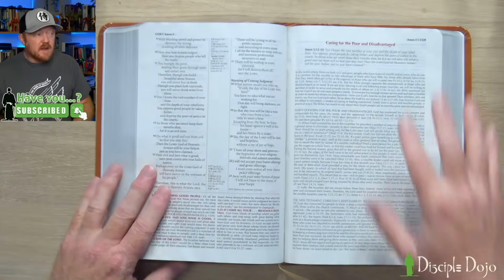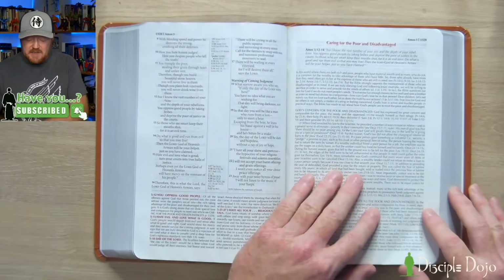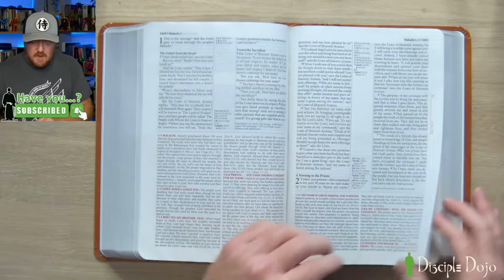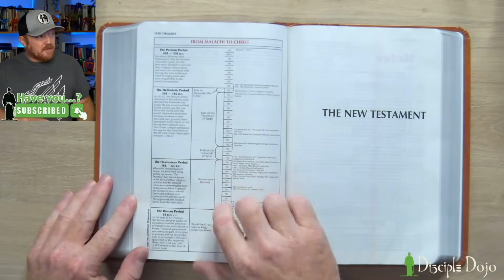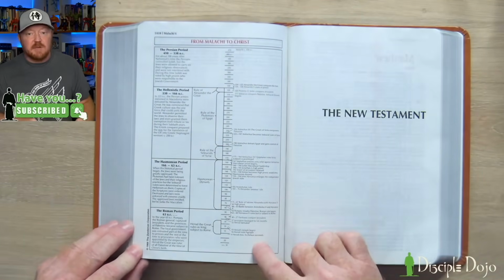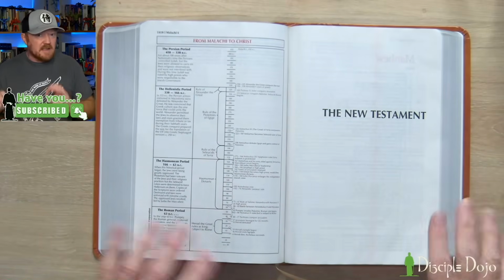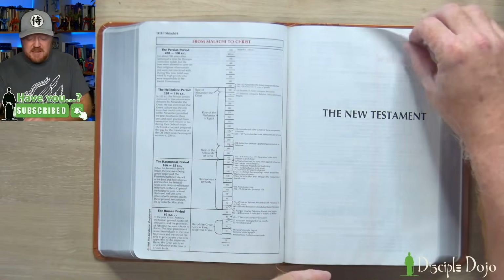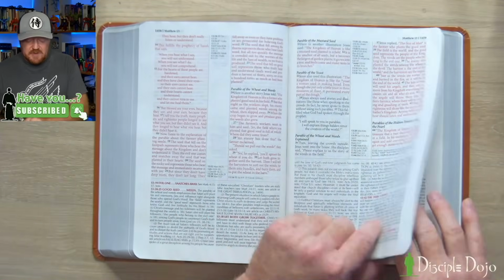There are essays throughout, just the same content as the Life in the Spirit Study Bible. Here's one about caring for the poor and disadvantaged in the book of Amos. When you come to the end of the Old Testament, after Malachi, there's a section from Malachi to Christ, so it's just the timeline, the events leading up between the Old Testament and the New Testament. This is not a version that includes the Apocrypha, so you just jump right to the New Testament and right into Matthew. This is a red letter edition, so the words of Jesus are in red.